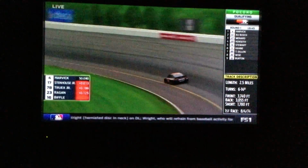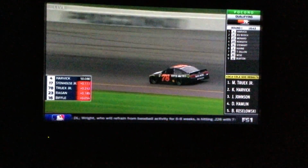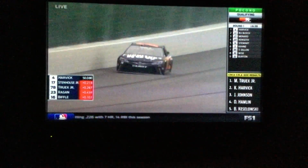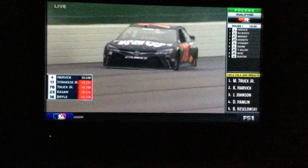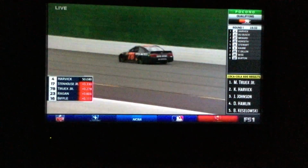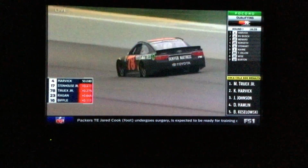Kenseth is by far the leader of the cars that had not been on the track. He is fourth at a 50.6. He'll pick that up on his next lap. Pretty wiggle by Truex as he got down into turn 1. That's right in the area where you're going to downshift. I saw that out of the 78 too, Jeff. He was wiggling down there about the same place.